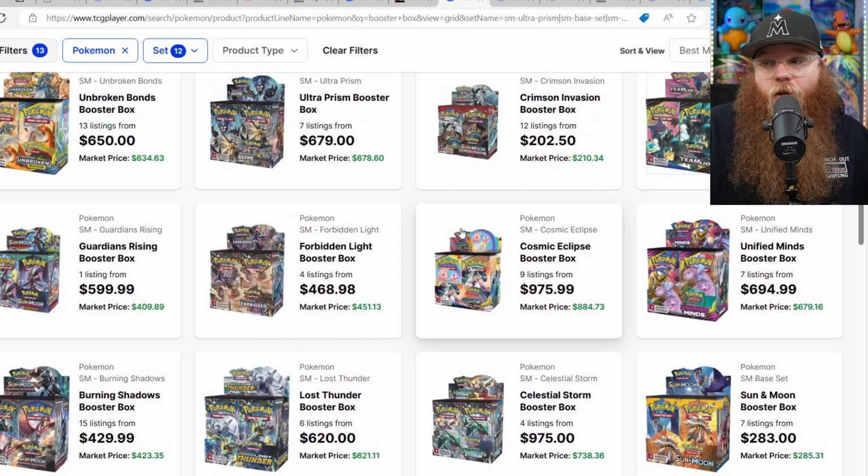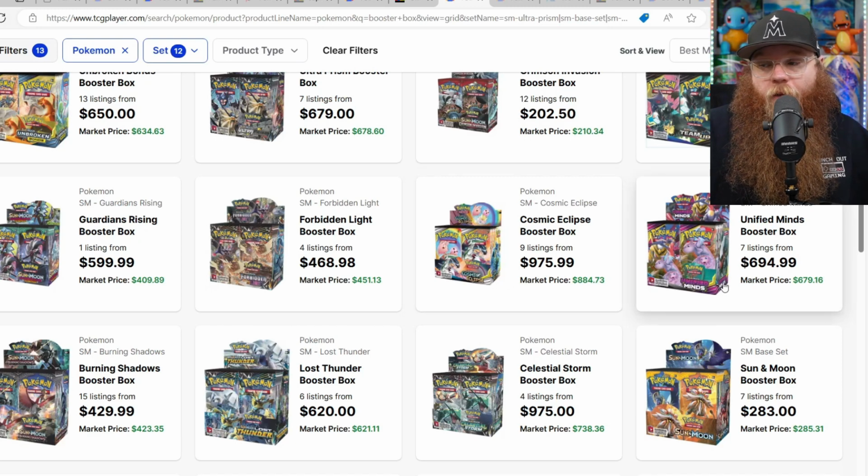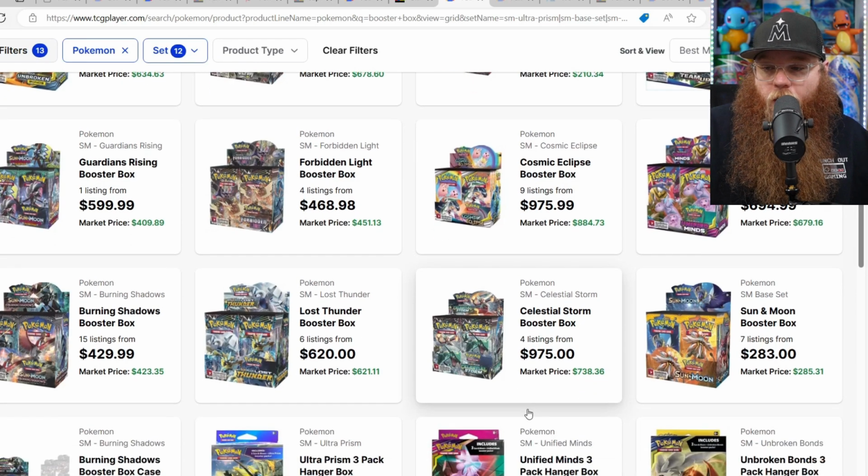So that is the all waifu set, which I think could easily be a $1,000 booster box. Cosmic Eclipse is very, very good. So I do think Cosmic Eclipse is even a little undervalued. I could see this thing shooting up to, you know, $1,500 a booster box. Same with Unified Minds. I think that's undervalued. I think that could be a $1,000 booster box. I mean, Celestial Storm is almost up to $1,000.